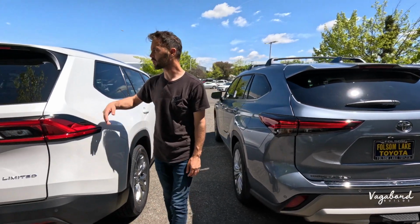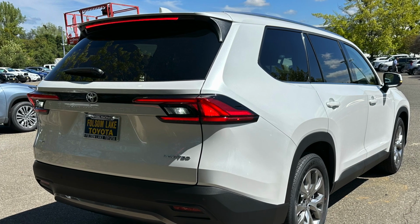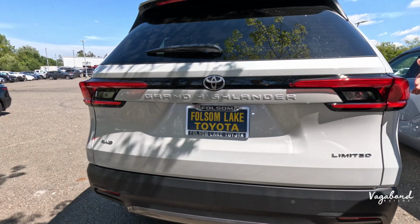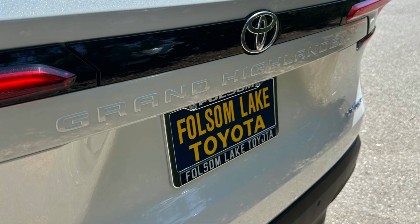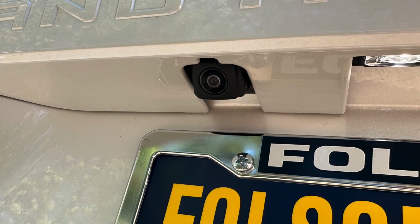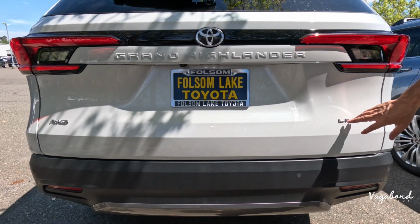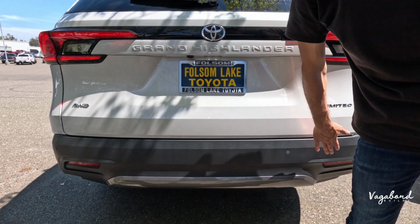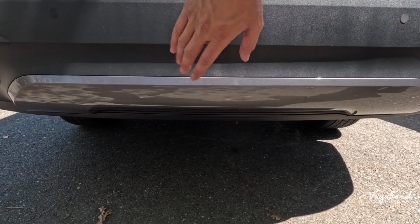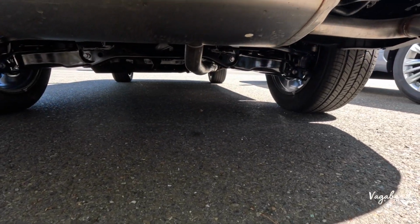Over to the rear end, starting with the spoiler on the Grand Highlander with the LED brake light, privacy glass, wiper, black gloss trim, and the LED lighting back here, along with the Grand Highlander badge integrated into that trim. Both get cameras here in the rear over that license plate. All-wheel drive comes standard, limited trim, matte black plastic bumper cover with bumper sensors, finishing off with a glossy gray look. And you do get the tucked muffler tips here, okay?